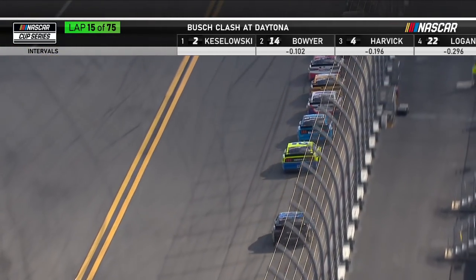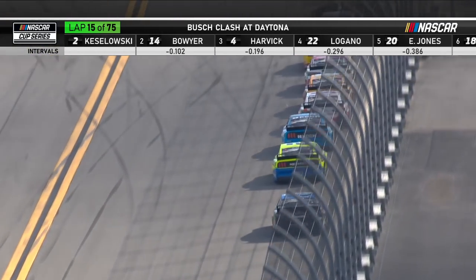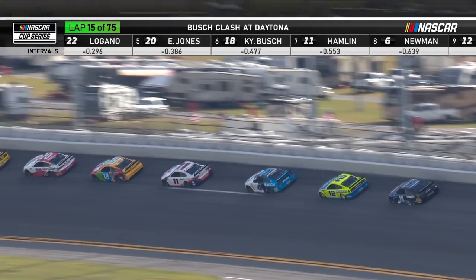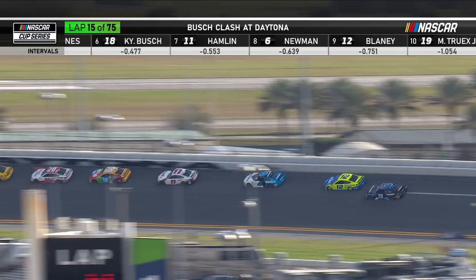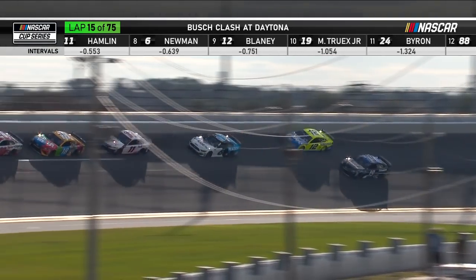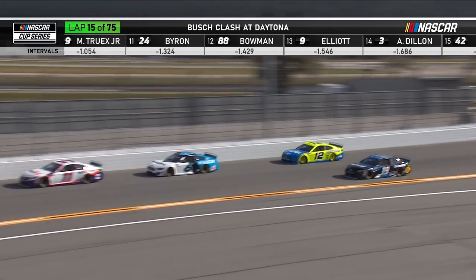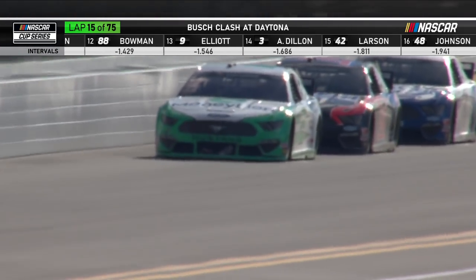All the Chevrolets are at the back and on the inside, having their own intramural race, while the Toyotas and the Fords fight it out up front. Yeah, 293. I mean, you start getting to 300, that's when you start to get into catastrophic territory.